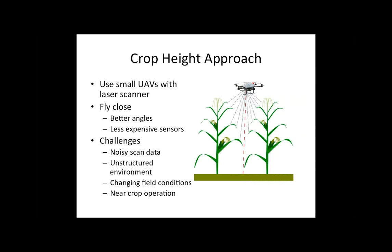And our approach is to use a small UAV, a small drone, equipped with a laser scanner flying very close to the crops. As you can see in this picture, we're going to fly just as close as we can to the crops because we have this laser scanner that's going to, in a single plane, measure the ranges to both the ground, but also to all the plants. And as you see in this image, you rarely will see the ground, and you'll see lots of leaves and other features of the plants.